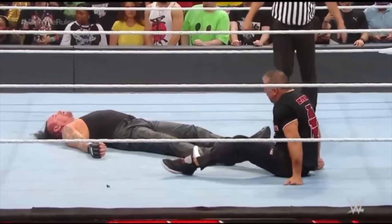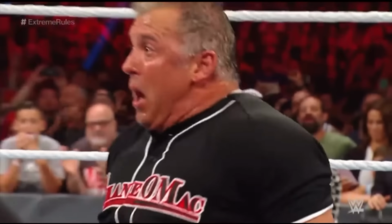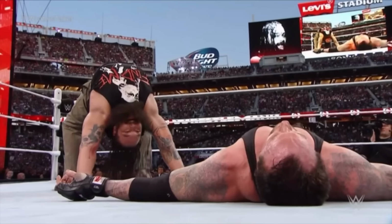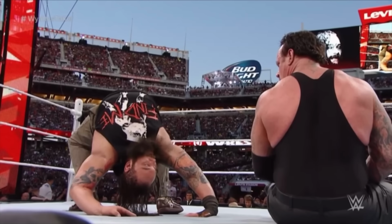And now somehow, looking to put the Undertaker away. Oh, no! Undertaker sets up! That's right. Sit up! Cena stopped in his tracks! Not yet! Oh, what a WrestleMania moment!